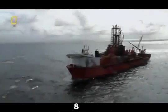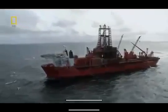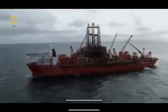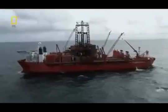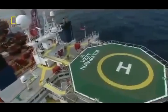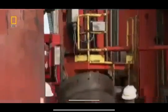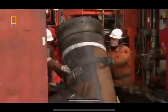Now that the template has been successfully placed, the next step is to tap the gas field. It will take 2 years to drill the first 8 wells, and they'll need to be ready to go before the pipeline can be connected. A specialized drilling ship called the West Navigator is moved into position over the top of the gas field. The Ormen Lange gas wells will be the largest deep water wells drilled in the world.